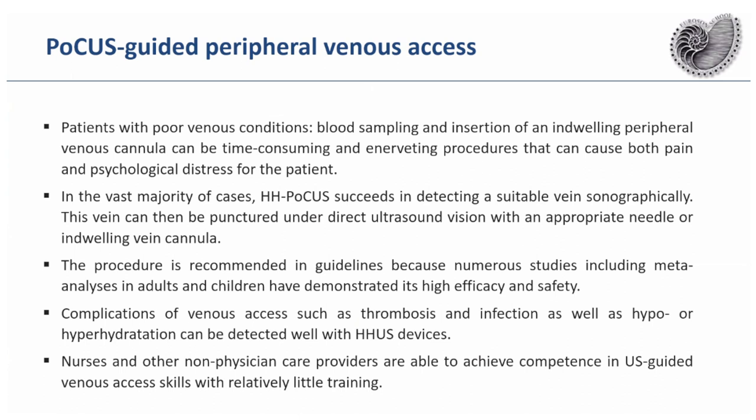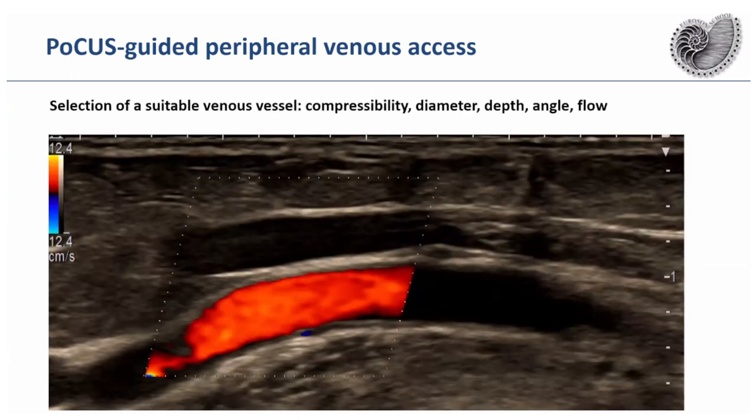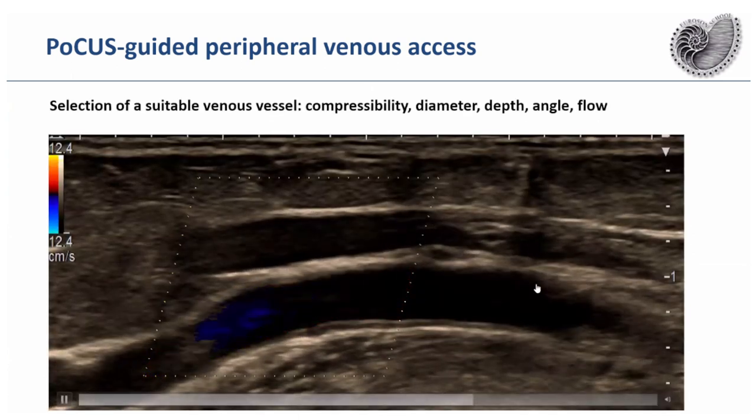And moreover, you are able to look at an indwelling venous cannula for complications, for example, thrombosis or infection, if you have a clinical suspicion that there is something going wrong with your indwelling needle. And again, nurses and other non-physician care providers are able to achieve competence in ultrasound-guided venous access, which has been shown in several good studies. I will show you one example.